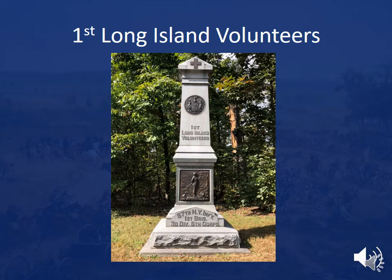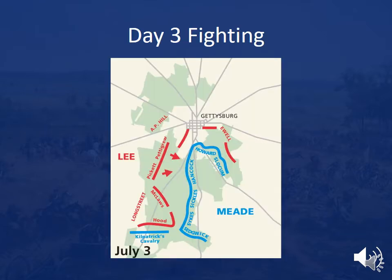They were involved in many major engagements from Fredericksburg to Chancellorsville, Gettysburg to the Wilderness, Spotsylvania, Cold Harbor, and they were at Appomattox when Lee surrendered to Grant. At Gettysburg, they took part in fighting on Culp's Hill and Cemetery Ridge during Pickett's charge. Sorry about that.